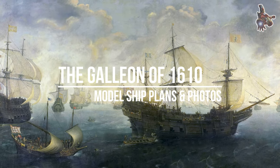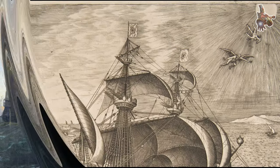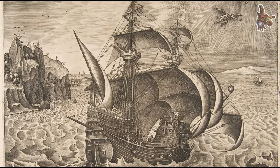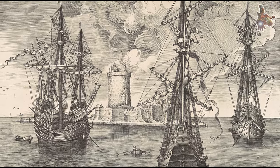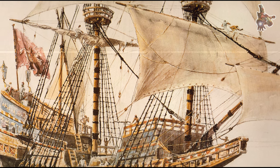Hi everyone. The galleon is one of the most romantic ship types in history. Long associated with sunken treasure, pirates, conquistadors and the Spanish Armada. The galleons were the workhorses of Spain's maritime empire, protecting her interests in European waters, and ensuring that the Spanish crown benefited from the extraordinary wealth produced in her American colonies.